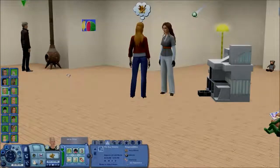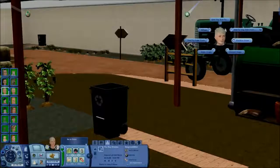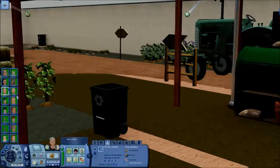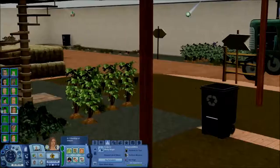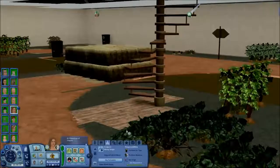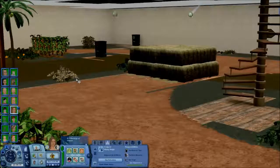Now Craig's come outside, he's still in one piece and he's lit the fire. Now I'm going to send him downstairs to do a bit of gardening with the tractor. He needs to develop his gardening skill. He hasn't got much of a gardening skill yet, and the tractor is good for him to water and harvest and fertilise with, and he gains gardening skill while he does it.